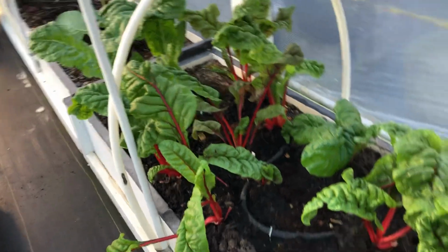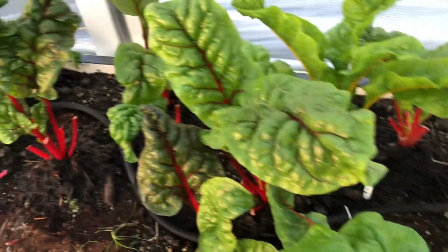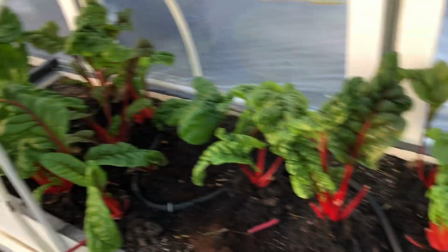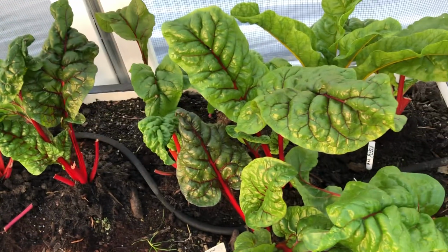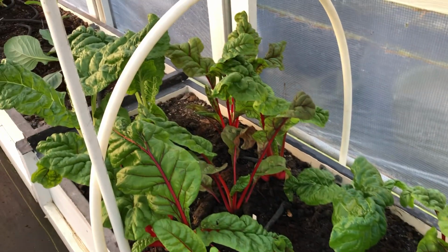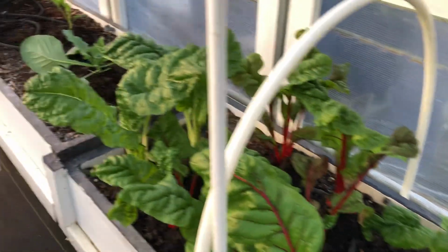This is chard. Chard has already been harvested one time. It's time to harvest it again. It's looking absolutely beautiful. Now this bed right here is enough for me to eat off of. Last year I had just a little section, maybe about 7 plants, and they gave me all the chard I needed because they grow to be big plants.